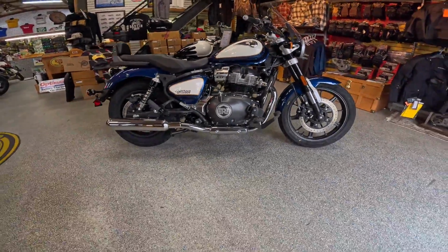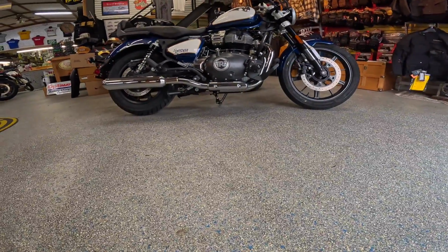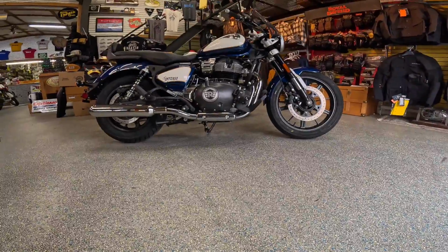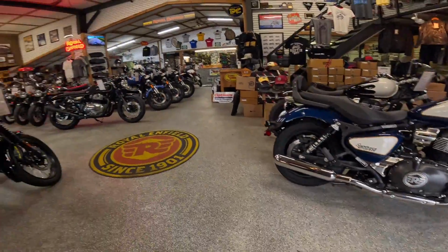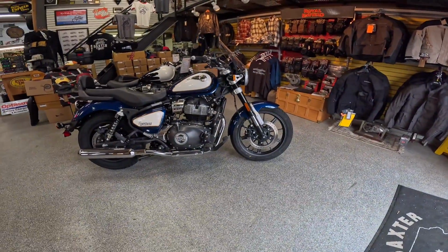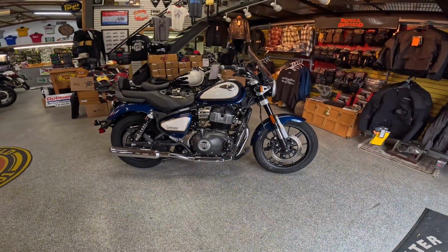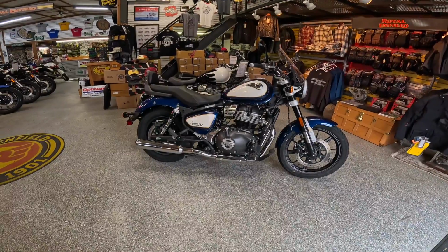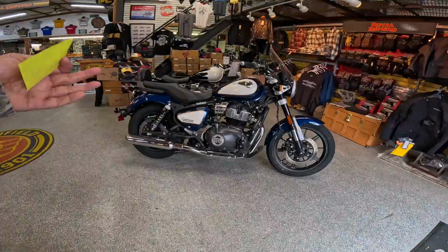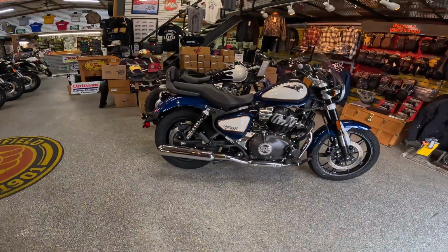Wheelbase is about 59 inches. Look at that. That is 1,499 millimeters. That's what makes it such a great road bike. The Interceptor, which we've got some over there, has about a 55.1 inch wheelbase. It's a little quicker handling. Actually, it's quite a bit better handling, but it's not as stable on the highway. This is one of the benefits of the longer wheelbase. A little more comfortable, a little more highway oriented.